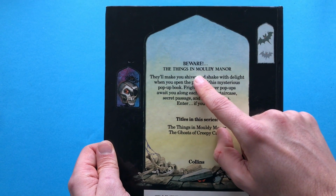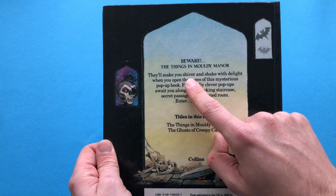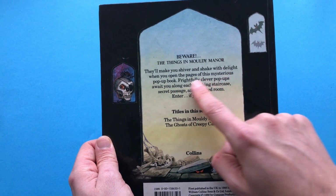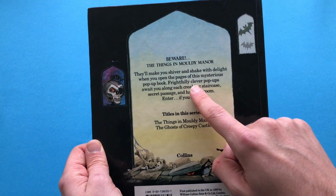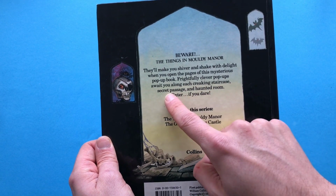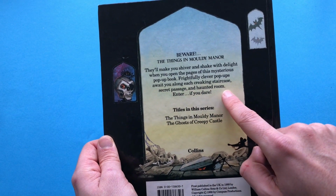Beware the Things in Mouldy Manor. They'll make you shiver and shake with delight when you open the pages of this mysterious pop-up book. Frightfully clever pop-ups await you along each creaking staircase, secret passage and haunted room.